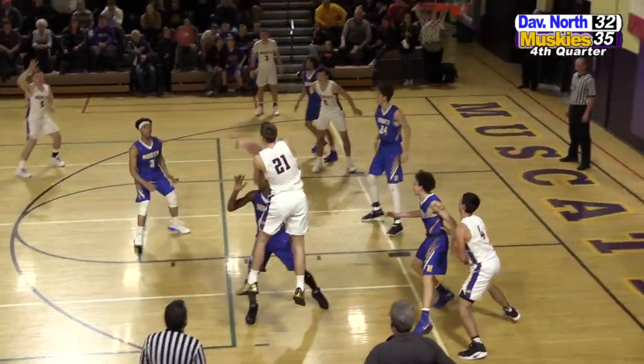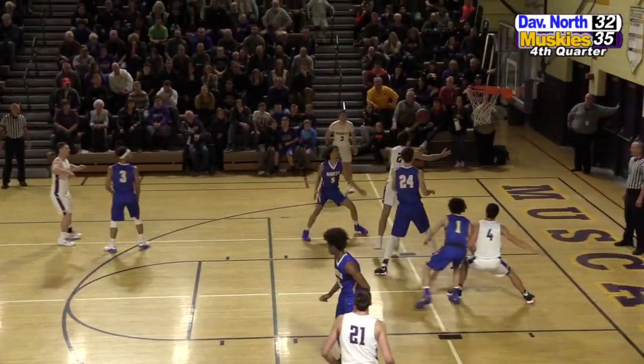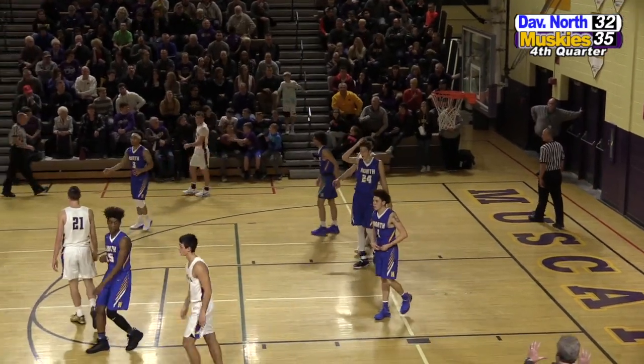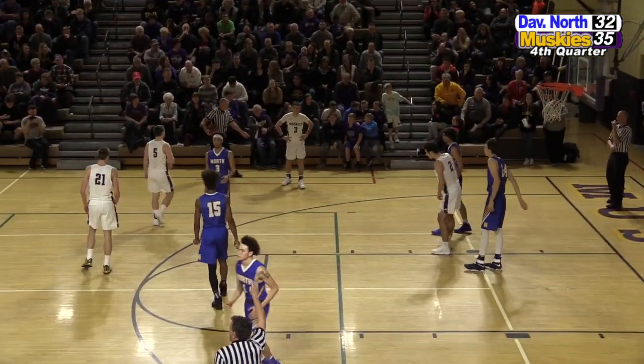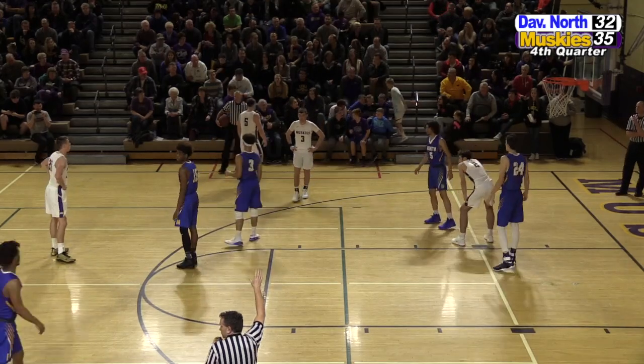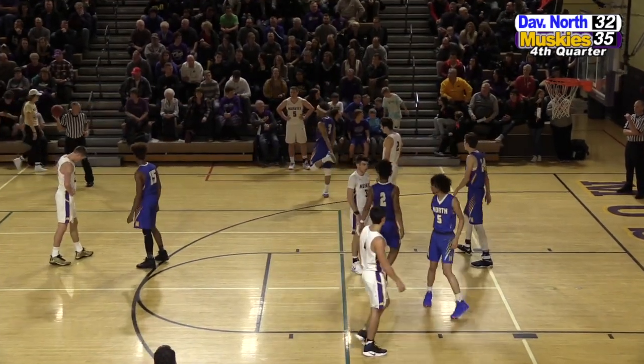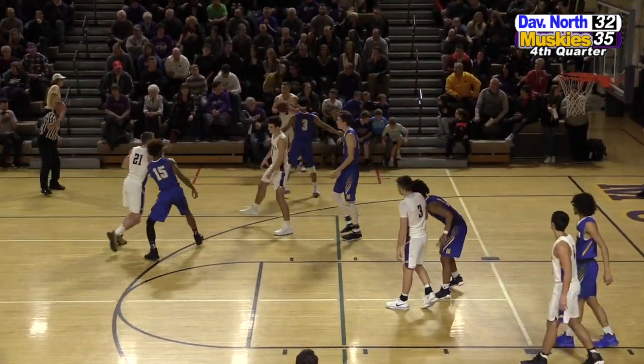Wieskamp avoids the double. Skip past to Falk. Inside to Hahn. Hahn deflected. That's going to be deflected off of Taylor. And so it'll be Muskie ball. Right now, good ball movement, good defense from North. Yeah, we're playing intelligent. 6:04 to play. Muscatine leads 35-32.